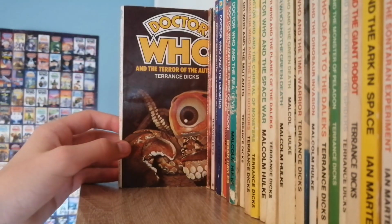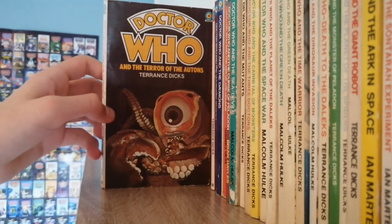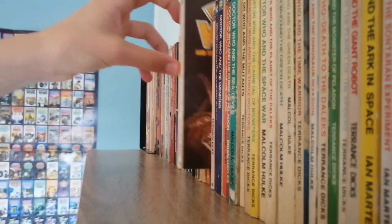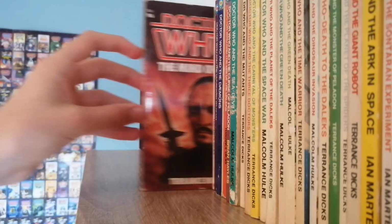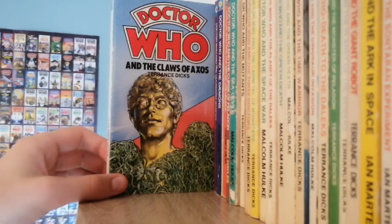Terror of the Autons, a good one, with an interesting cover actually. I don't know if the cover is very reflective of the story, but I still think it's pretty good. The Mind of Evil, a very recent edition with the lovely looking Delgado on the front. The Claws of Axos with the Axons on the front.